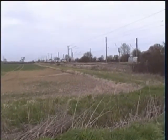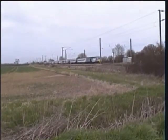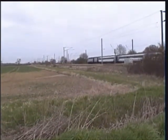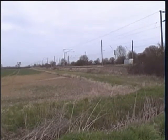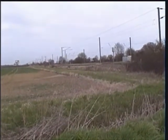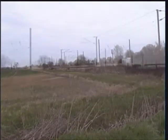There's your first one, a nice HST. London to Edinburgh and beyond up to Dundee.